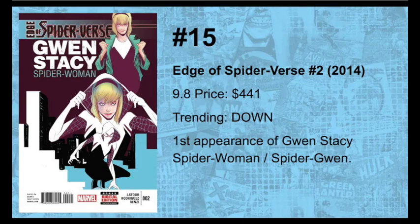Number 15 on our top 100 list is another Spider-Verse appearance. This one is the first appearance of Spider-Gwen, Gwen Stacy. Edge of Spider-Verse number 2 was published in 2014 from Marvel Comics. This book has seen a lot of attention since the character's introduction in the Sony Spider-Verse cinematic universe. While the book has been trending down in recent months, I think it's going to rebound as more news comes out about the second Spider-Verse film from Sony. So buying it now on the downswing isn't the worst idea. Edge of Spider-Verse number 2 has been selling at an average price of $441.